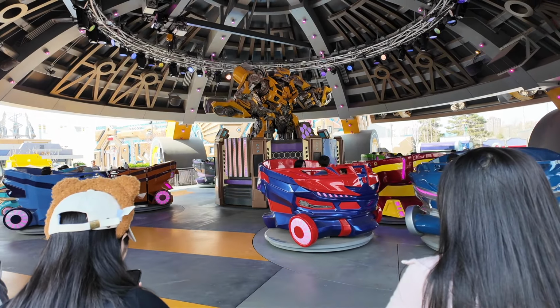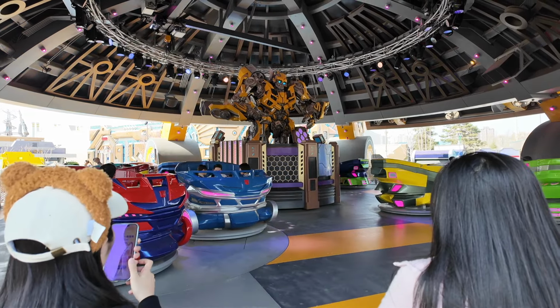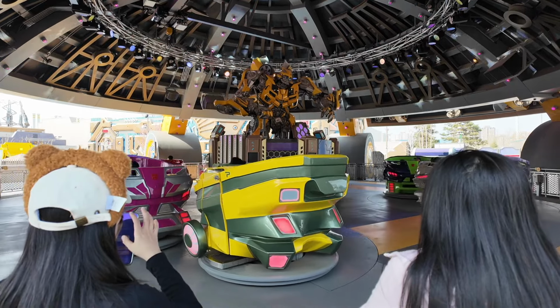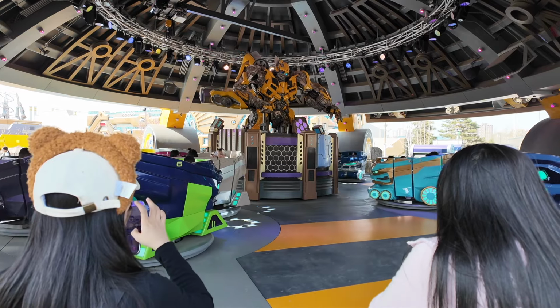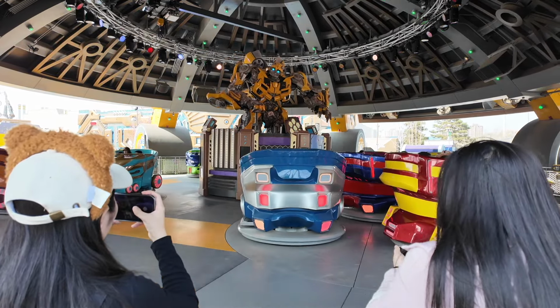Here you've got Bumblebee's Boogie. It's basically teacups with Bumblebee controlling them and doing music. Different song each time, it seems. Pretty cool. We've got a few different songs.